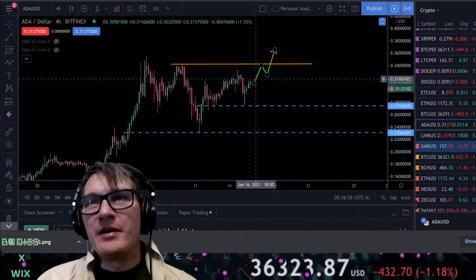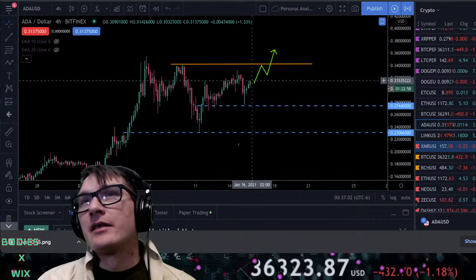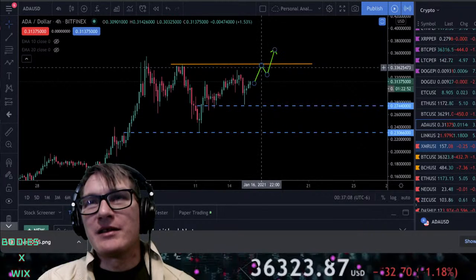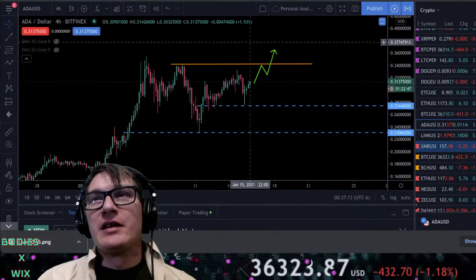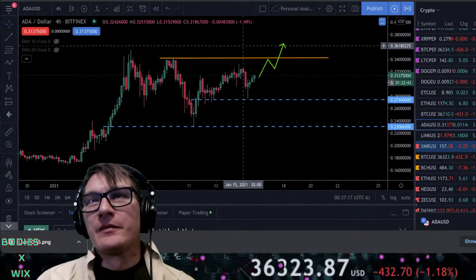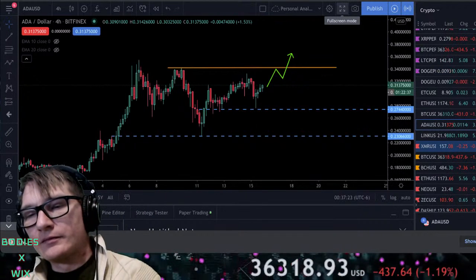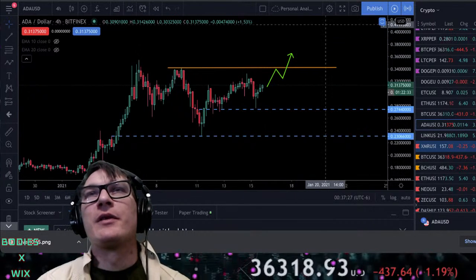So I wouldn't be surprised if we wake up tomorrow morning, right, and we notice that Cardano has either hit this high, right, and everybody thinks it's not going to break it, right, and it falls down, and then it comes back up. And actually, I want to leave this here, right, just so people can see. Or maybe share it as an idea. Maybe I should share it as an idea. Yeah, I'll do that afterwards, so I don't bore you guys with sharing ideas.